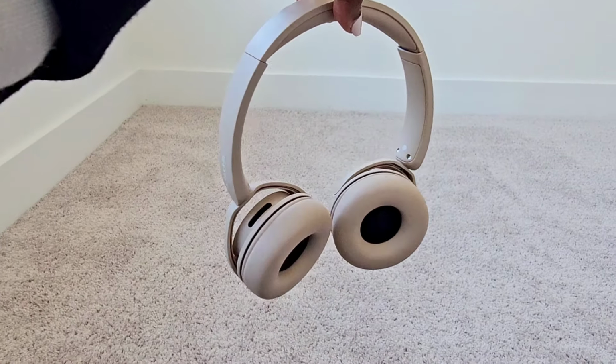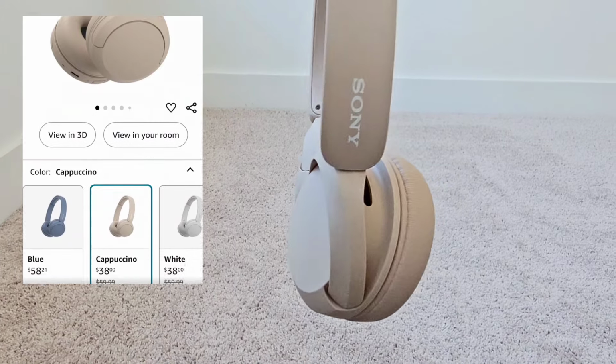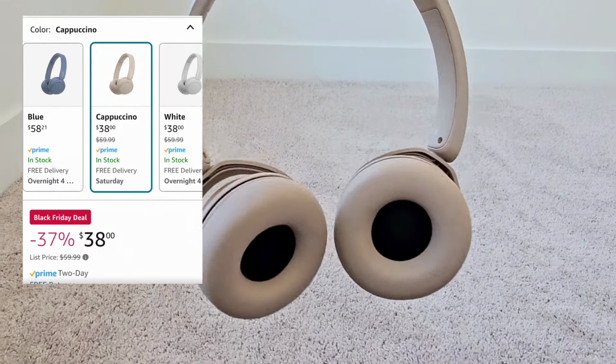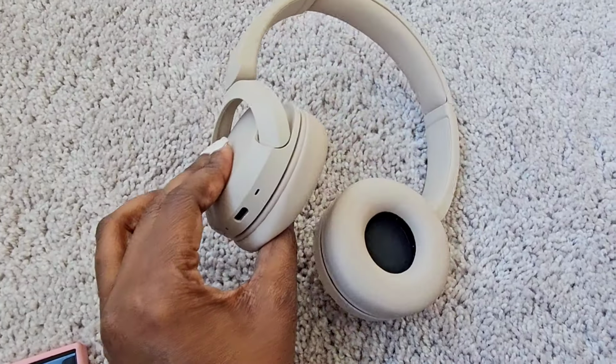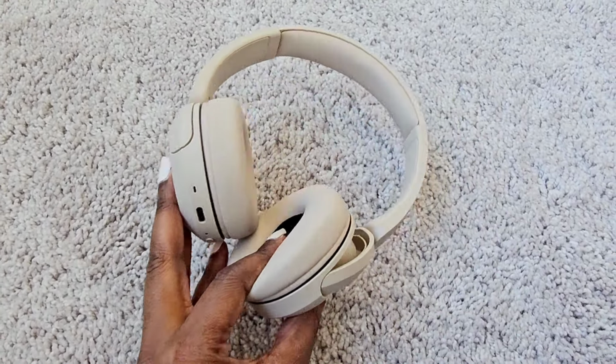The Sony wireless headphones also on deal too at $38. Such a great grab. Comes in a ton of colors. This will make a great Christmas gift idea. They do come with Bluetooth and a microphone as well.